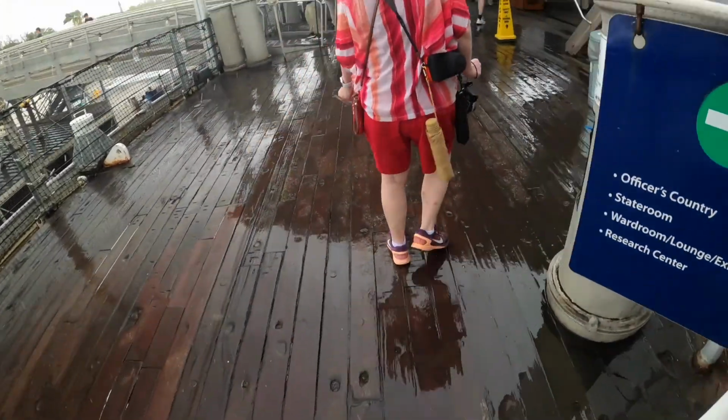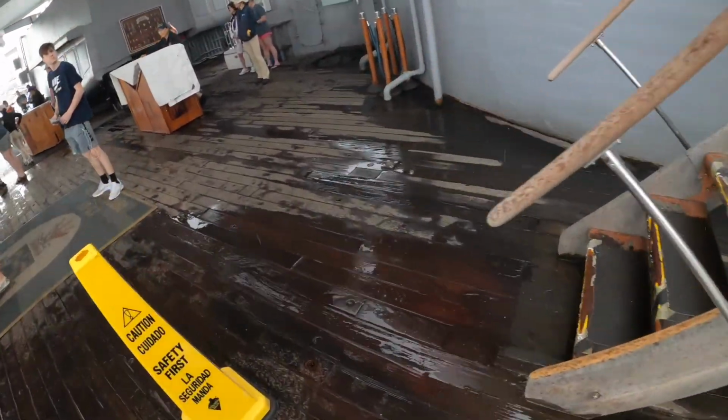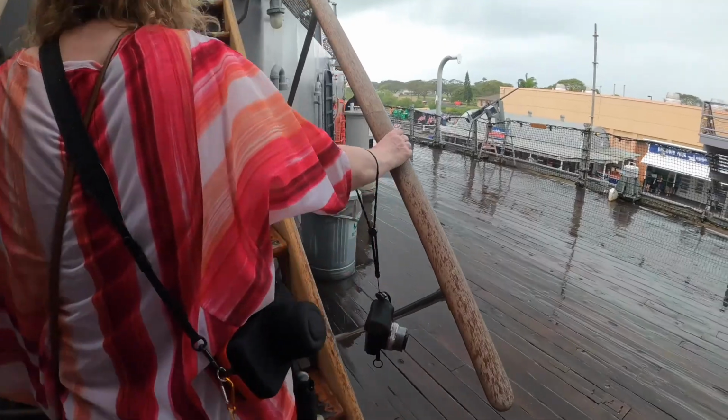It rained most of the day while we were at Pearl Harbor, but it's a good thing we went when we did, because the next day it was closed as a precautionary measure to help prevent the spread of the novel coronavirus.